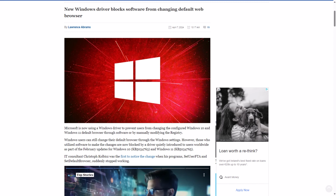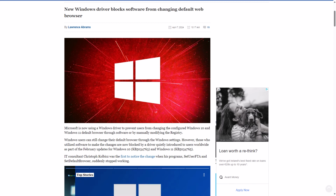And Christoph Kolbix, who created SetUserFTA, stated on Twitter, quote, "We cannot simply unload this driver, but we can, of course, disable it. And this can be done by a one-liner in an elevated PowerShell followed by a reboot."